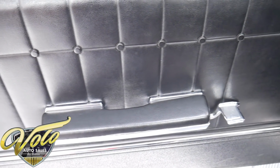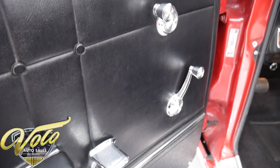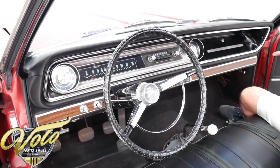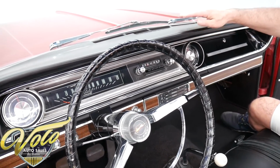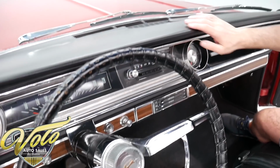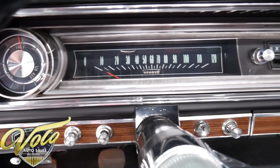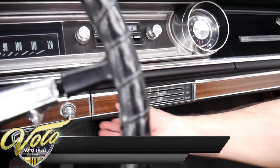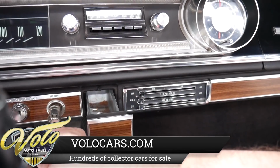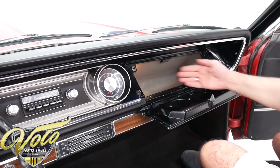The door panels are excellent. The armrest, the window cranks, all that looks really nice. The dash area is all nice, not beat up or abused. The dash pad's not warped. The lenses, the plastic are real nice. Original AM radio, heater control panel. Heater controls are real nice. Even the ashtray, I think, is pretty clean, and the lighter has maybe been used a few times. So they weren't smokers. Glove box, liners, original. The light works.